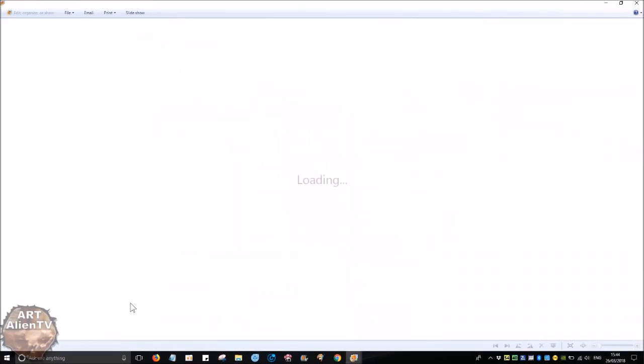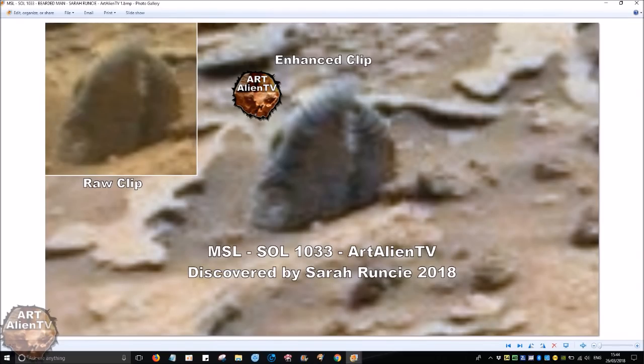But there we have it. Let's have another quick look at that for the last time, up close. What do you think? Is this some kind of hair? Is it a headdress? Is it a carving? I don't think it is, but it could be. But it looks far too fine here, this hair-like structure here, for that to be carved.